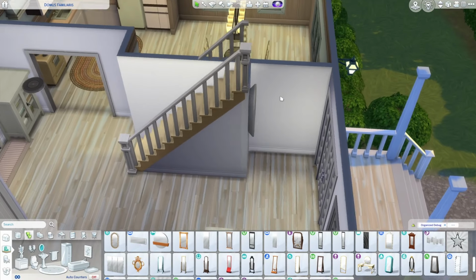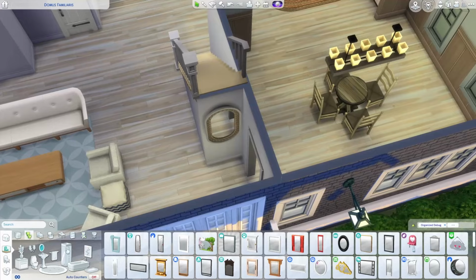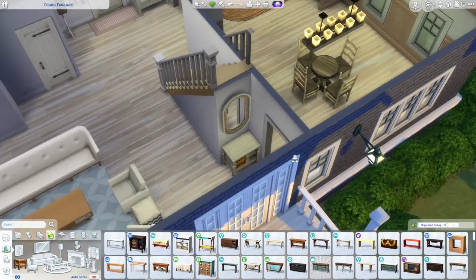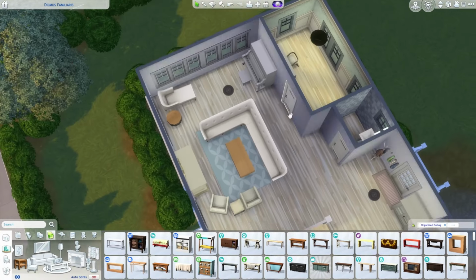Do you suppose we should do that? No, I think that's fine. All right, let's add a little table as well then. See if we can get a good color. Actually, do we want maybe a little bit of a blue wash on it? Or maybe we go with the white again with a little bit of gold. That's our zones pretty much taken care of though. So you know what? Let's start talking about decorations.